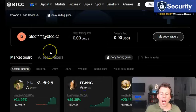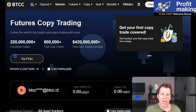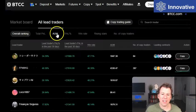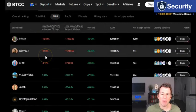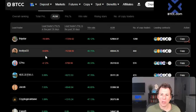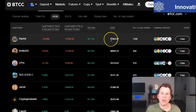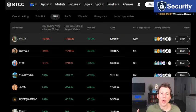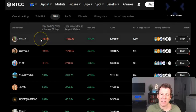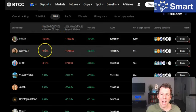And then another point on copy trading, if you want to, you can sort by the traders who have the biggest portfolios if you just want to look at the whales and then see how they're trading. So go to all lead traders and then click on AUM, but you'll actually see the biggest whales here are not the hottest traders at the moment. So you don't necessarily just want to copy trade them because they have a big portfolio. Dip Bar, he has $53,000 in outstanding collateral. The total value of his portfolio is even more than that since it's futures, but he's down 17% on the month. That's about $17,000. Number 2 guy, he is down 10% on the month.